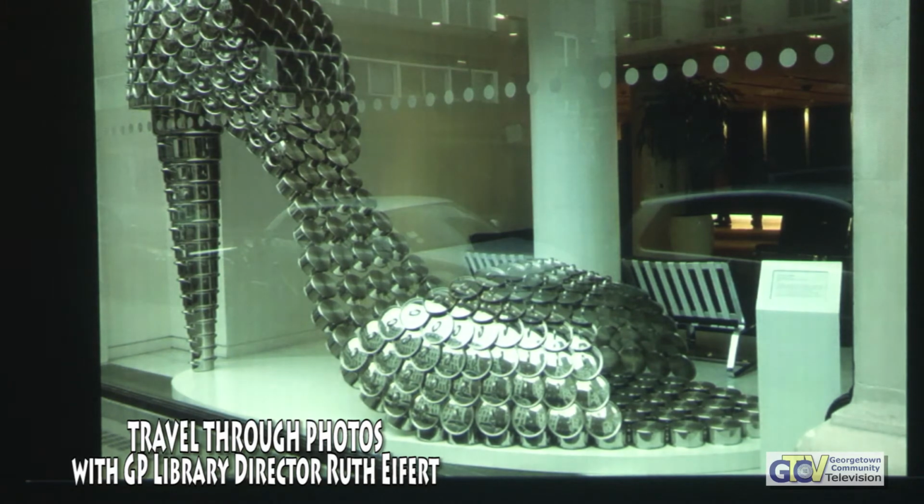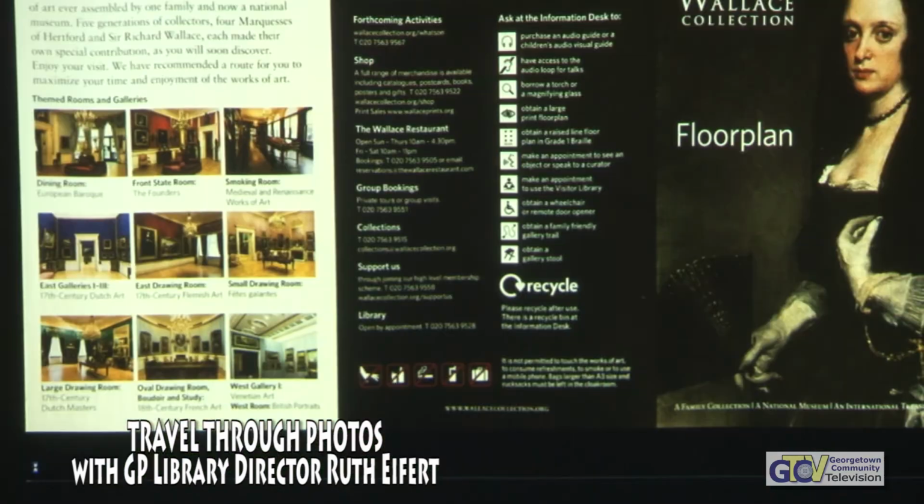That is the window display at Selfridges. You see what it's made out of? Pot lids. Oh yeah, and the pots, all the handles are there. I thought that was just fantastic. That was the window display at Selfridges.